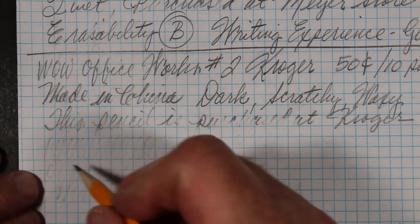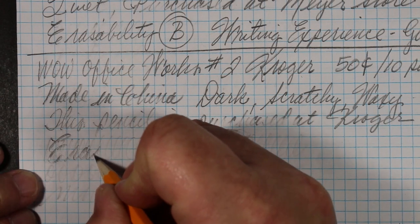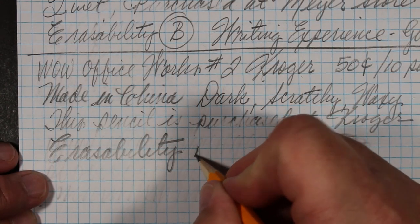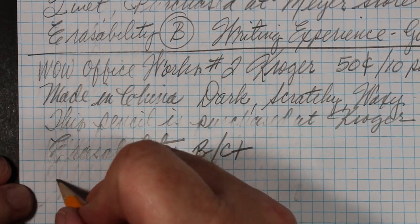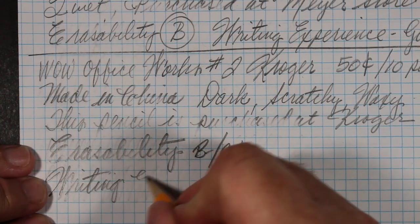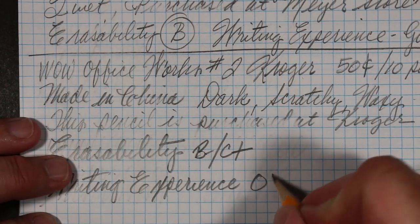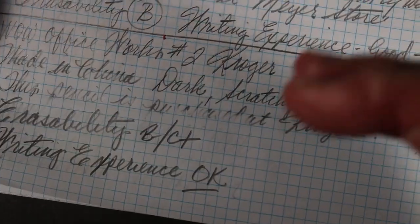Okay. Well, varying degrees here. So, erasability, I'm going to give it a B minus, C plus. For writing experience, I'm going to give it an okay, which would be a little step below good.